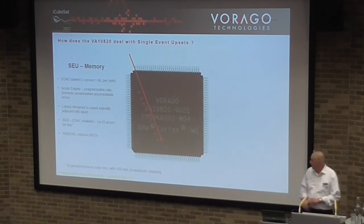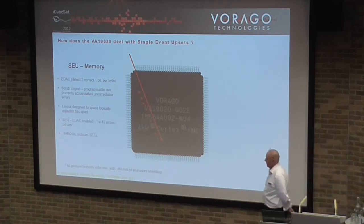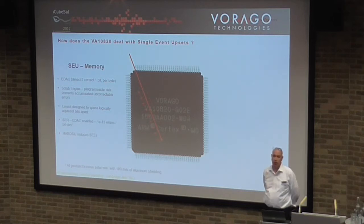So for a single event upset on memory, we use an error detection and correction subsystem that inspects each word as the CPU fetches it from the memory. The way this works is that we can detect 2 bits and correct 1 per byte. So for every word that the CPU fetches, we can detect 2 and correct 1. If we get 2 errors, that's a problem, because that gives us a multi-bit error and it is uncorrectable. So our objective is to keep the single error rate low enough to reduce the probability of getting a multi-bit error. And we do that with a scrub engine.